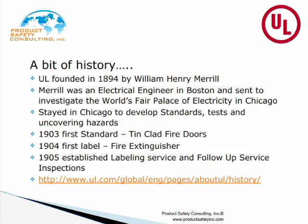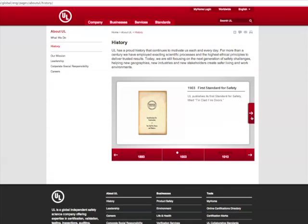Actually, the first standard was in 1903 for tin-clad fire doors. Today, UL Northbrook does some phenomenal fire door testing. The first UL label was actually on a fire extinguisher, and then in 1905, UL actually established what we now know as labeling and follow-up service inspection services, which when you get your product certified, 4 times a year, unannounced visits by an inspector will come to the factory to inspect your product to make sure that the product you're manufacturing is the product that was actually tested.